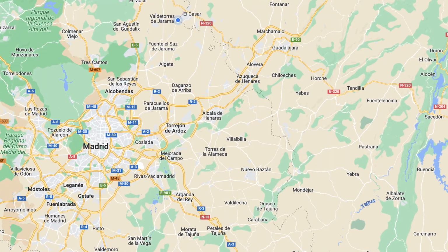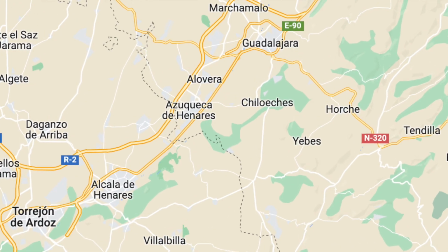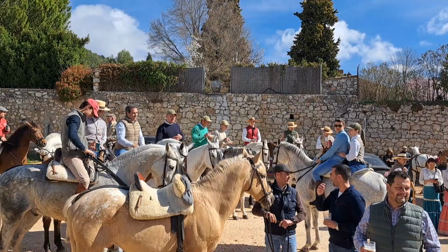Today we're in Chiloeches, that's near Guadalajara, Spain, which is near Madrid, Spain. It's a very small town of about 3,000 people. Today they're having a fiesta. There's a lot going on today in town. We'll have dinner here in a little while, but first, we're gonna check out some caballos.